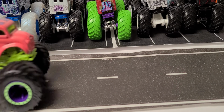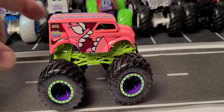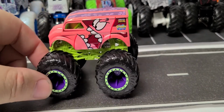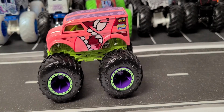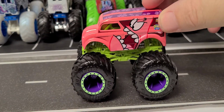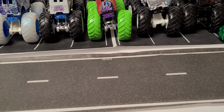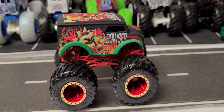Then we got the SpongeBob SquarePants. Is this Patrick? Pretty cool release there. These are found at Target. They're a little bit more, about $1 more than the other ones, but they're cool. I don't mind paying that, as long as they keep coming out with diecasts and they quit using the same old pattern every single time. I would love it. And here is the Super Mario Brothers number 4 Bowser.